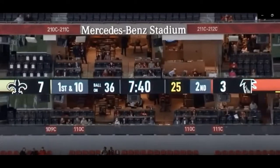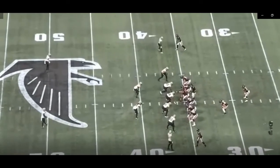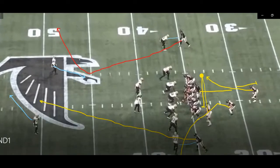We'll look at the Saints defense now in their most recent game versus the Atlanta Falcons. Second quarter, midway through, Saints are leading 7-3. It's 1st and 10 at the 36-yard line. Again, like the Chiefs, the Saints like to play a lot of man-to-man coverage, and they're doing it right here. They got press man on the outside.